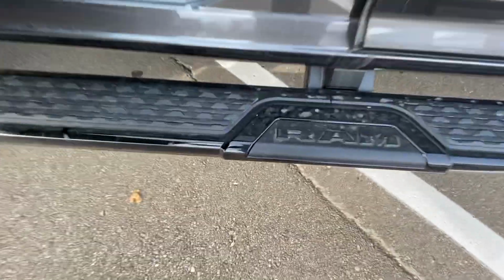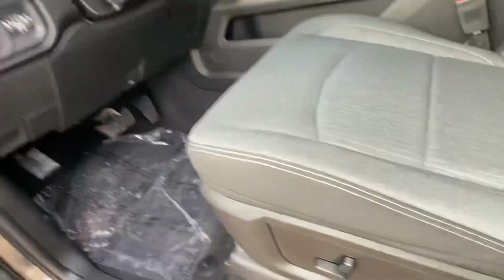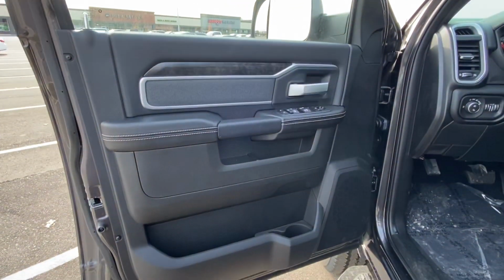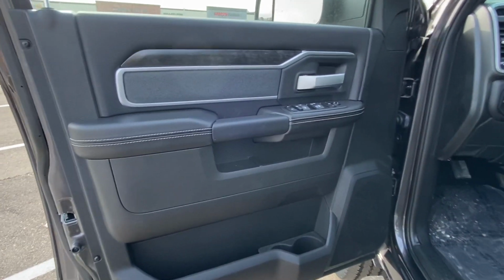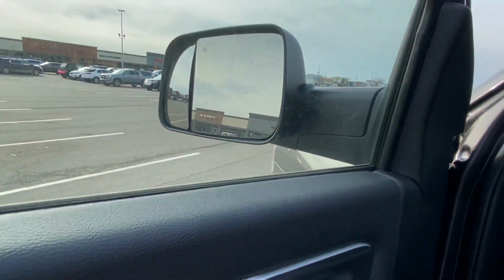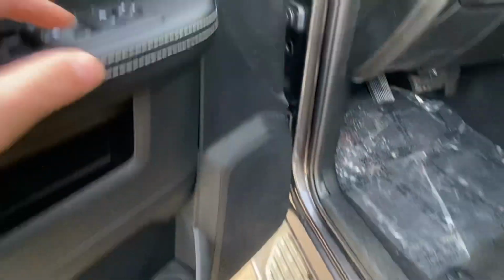Running boards make it a little bit easier. These boards have a black finish on them too, which I like. This is a Night edition, so everything pretty much should be blacked out. Also, I'll show you guys real quick here. The trim panel on the Bighorn 2500 is just like the 1500. And now this has the trailer tow mirrors, the bigger mirrors, but now they have the power folding function, which is nice to have.